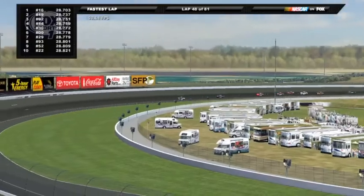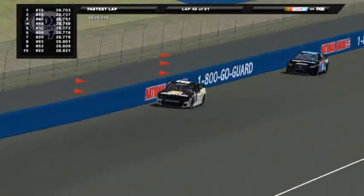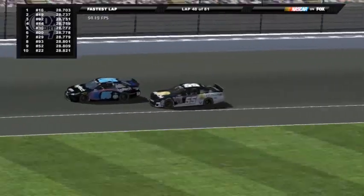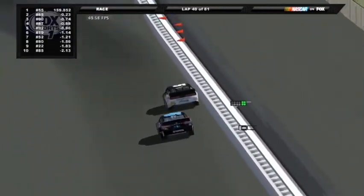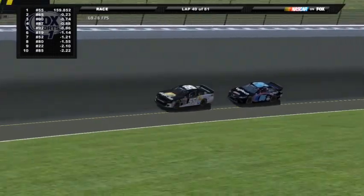Well, Luis Aguilar just shot past Creed Daniel. Let's see what happened there. Did he get a good run? Oh, yeah. Look at this run. Oh, my goodness, he had a great run. New leader, Luis Aguilar. He would be the 9th straight unique winner in a row.